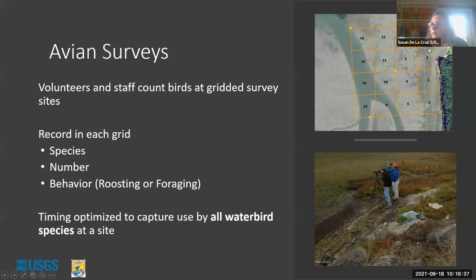And so here it is close up for one of the sites. And what happens is that volunteers and staff are counting birds in each of these gridded survey zones. So the observer stands always in the same place and at the same height. And we try to match up observers to the same location time after time. That's not always possible. But we're recording species of bird, the number of birds, and the behavior of foraging or roosting in each of these grids.